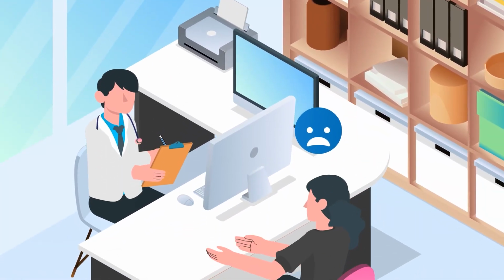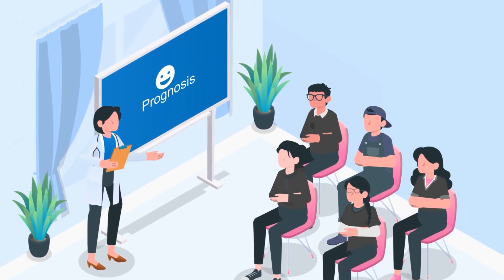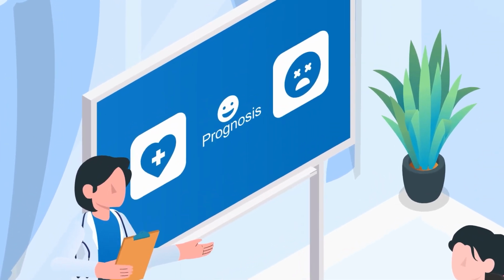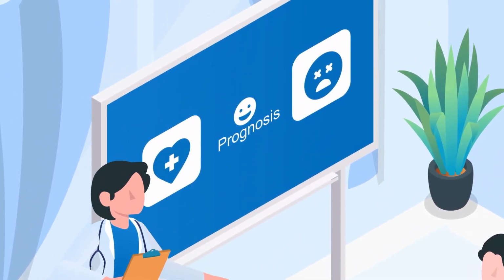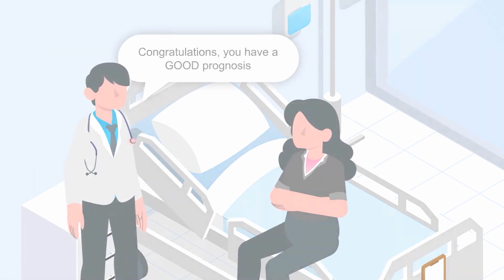However, between 10 to 20% will come back or recur after surgery. Doctors use the word prognosis to describe the likelihood that the cancer will come back or cause death. A good prognosis means that it is not likely to recur after treatment or to cause death. Papillary thyroid cancer usually has a good prognosis.